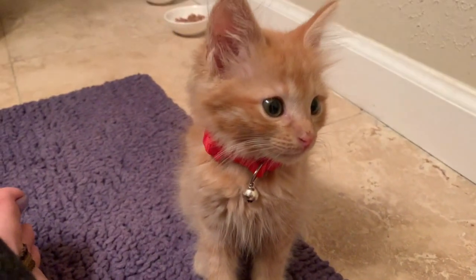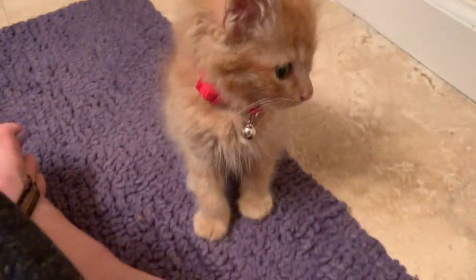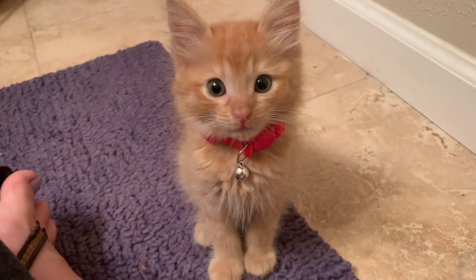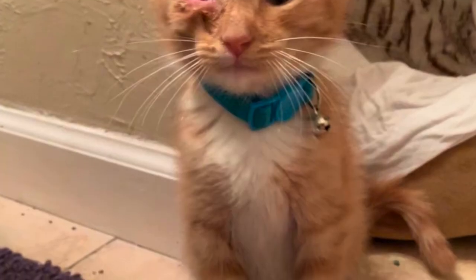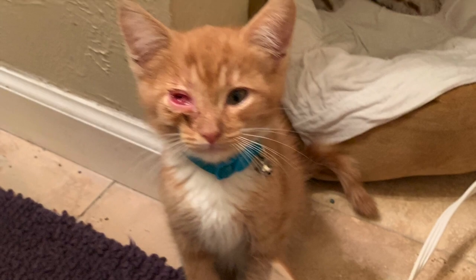And this is little Davos again, just kind of looking cute and hanging out. He unfortunately was second fiddle to his brother and his brother's recuperation, but he still was a really good sport about it.